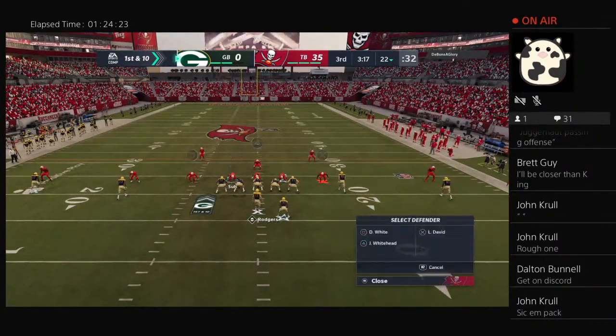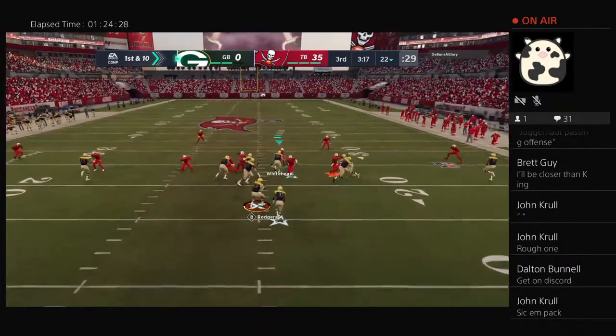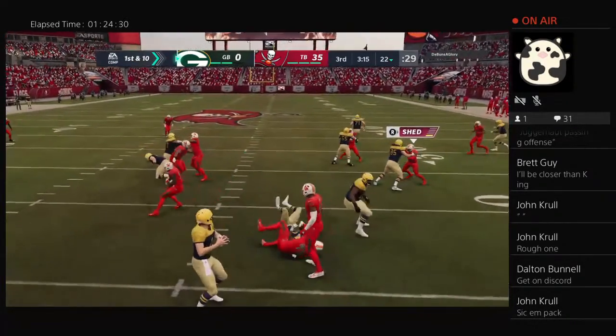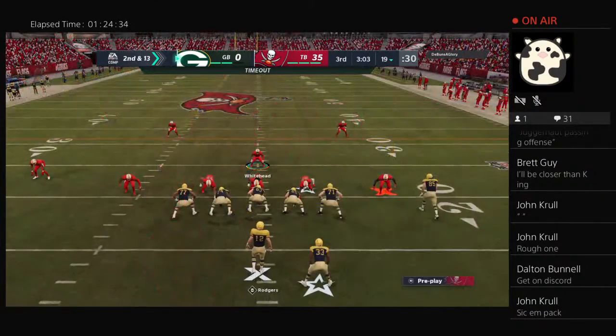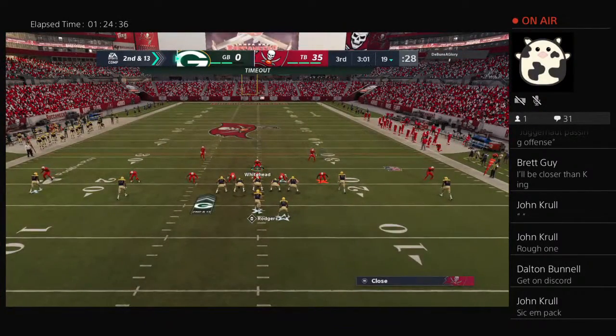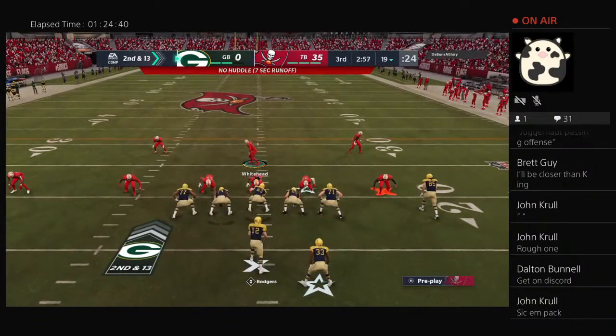Coming out to start this 3rd quarter, get a nice drive going, looking for the end zone. Possibly got a little bit too greedy right there. And he will lose yardage on the play, back at his own 19-yard line. That's going to wind up a loss of a full 3 yards on first down. At the 19-yard line.